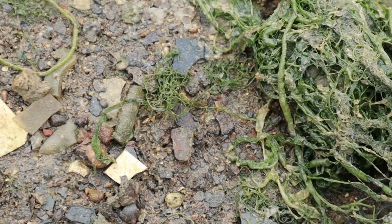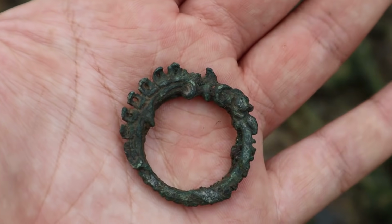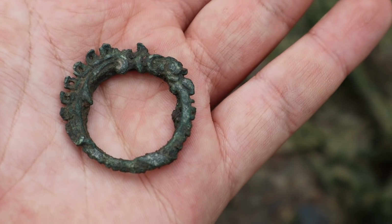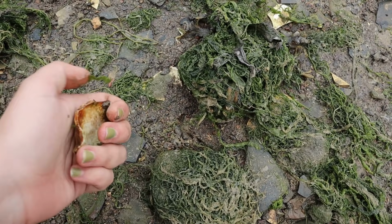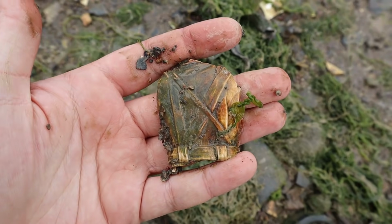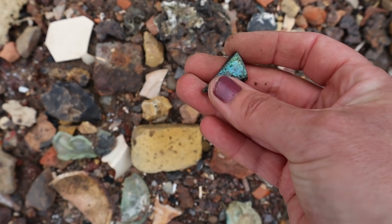Some more. Oh, this is a metal patch. What do you suppose that is? It's beautiful, whatever it is. And look, do you suppose that's a soldier's chest? Oh, there might be a soldier's back with his belt. Beautiful iridescence on that glass.